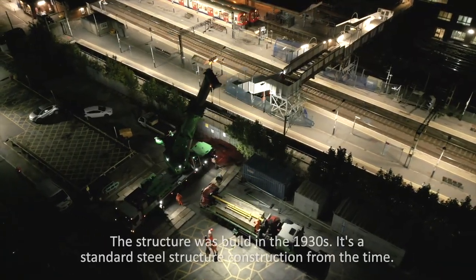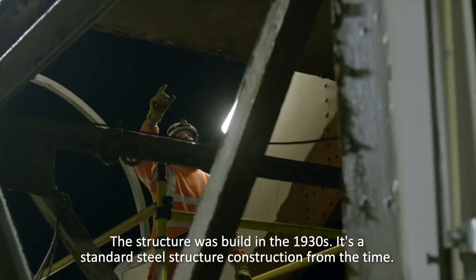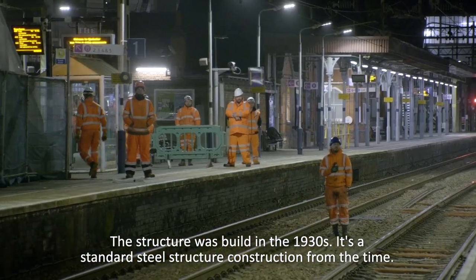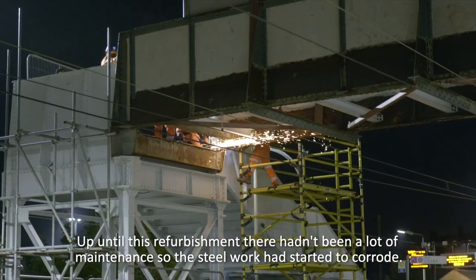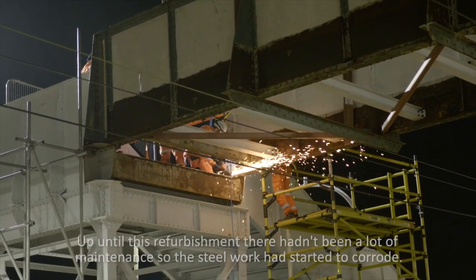The structure was built in the 1930s. It's a standard steel structure construction at the time. Up until this refurbishment there hadn't been a lot of maintenance, so the steelwork had started to corrode.